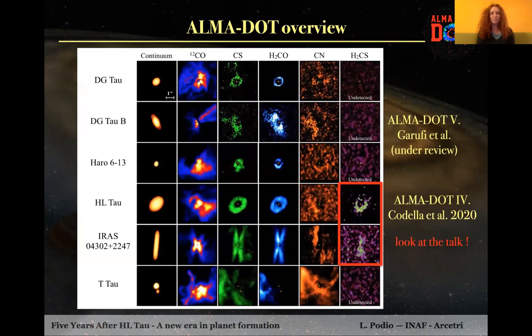Let's start with this nice overview image from the ALMA-DOT 5 paper by Garufi et al. This is the overview paper presenting all the sources in all the molecular tracers. You see on the left the 1.3 millimeter continuum emission, which probes the dust grains settled in the disk midplane. Then you see 12CO, that is always dominated by the residual envelope and the outflow emission.